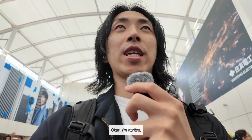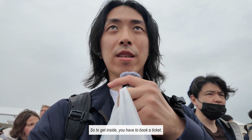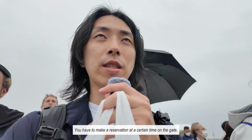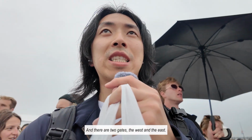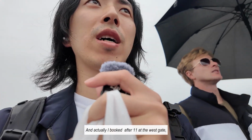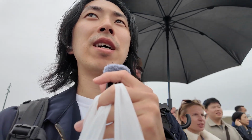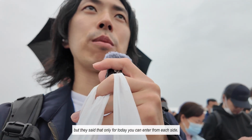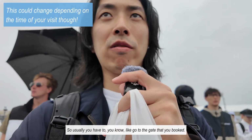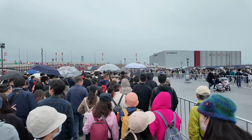Okay, I'm excited. So to get inside, you have to book a ticket. You have to make a reservation at a certain time and gate. And there are two gates, the west and the east. I made a reservation for after 11 at the west gate. But they said that only for today you can enter from either side. So usually you have to go to the gate that you booked.